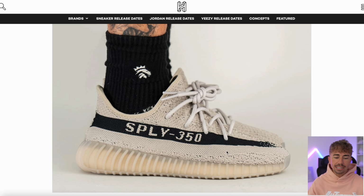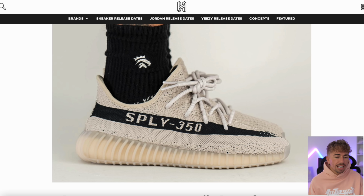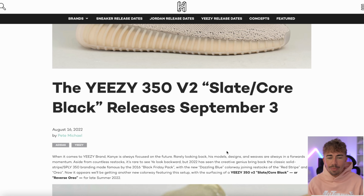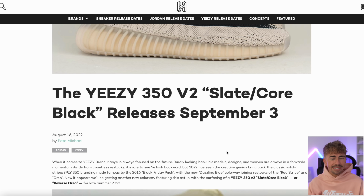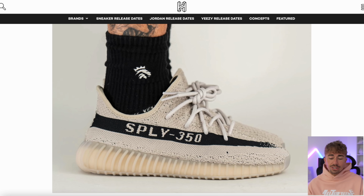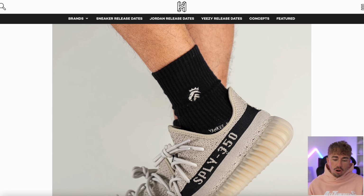All right, into some Yeezy news, and right on time, we actually have a release date for this pair of 350s right here, something that we've been seeing for a couple months now at least, which was rumored to drop this September. Well, I can tell you guys, it is dropping on September the 3rd, which is actually right around the corner. Now, I believe, at least from this title, they're calling this Slate Core Black. So just in case you forgot what these look like, here are some on-foot images.